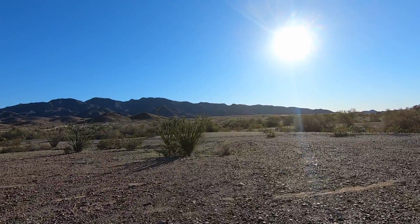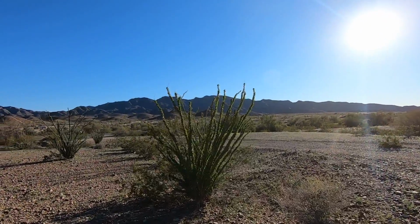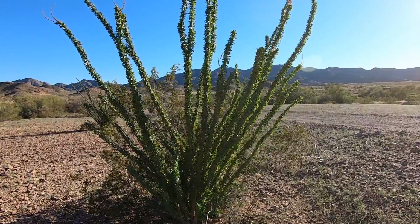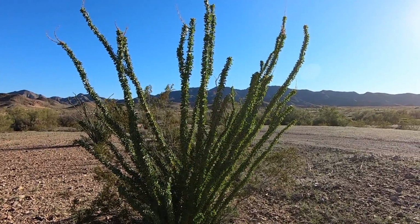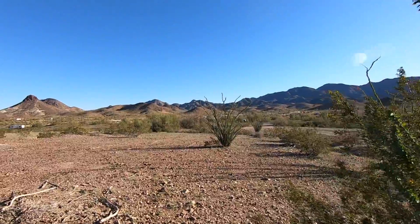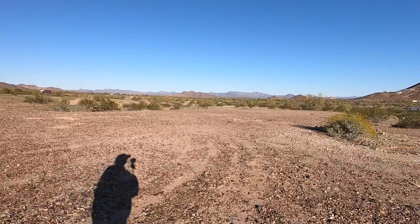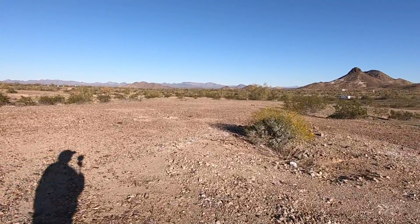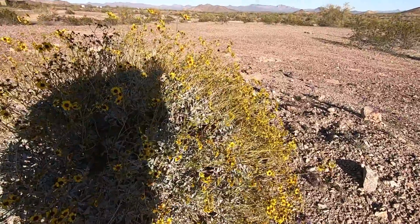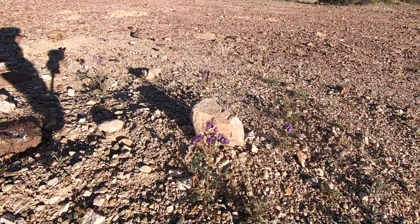Hey, check out how green these things are. With all the rain and everything, the desert is really going to start blooming. All these will bloom. These things will flower. I believe these plants start with an O. But there's flowers. Look at the yellow. There's yellow flowers. A few little purple ones going.